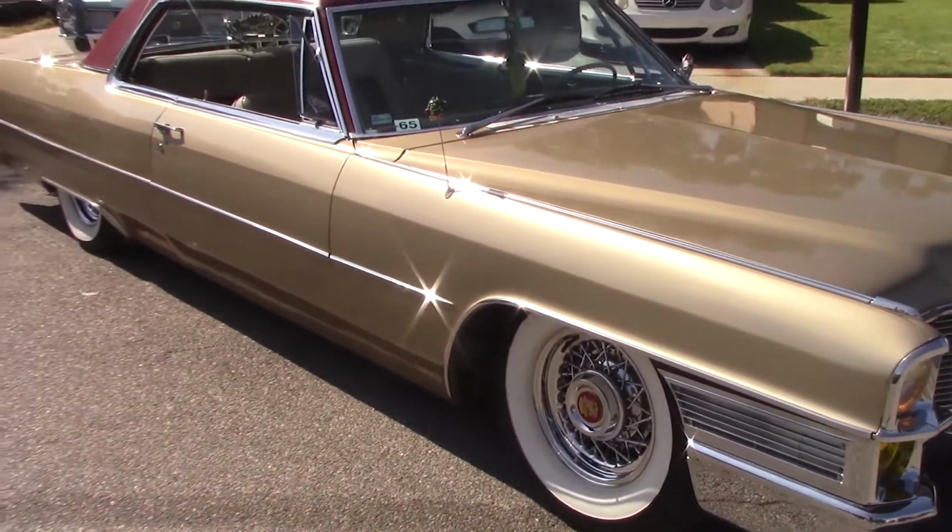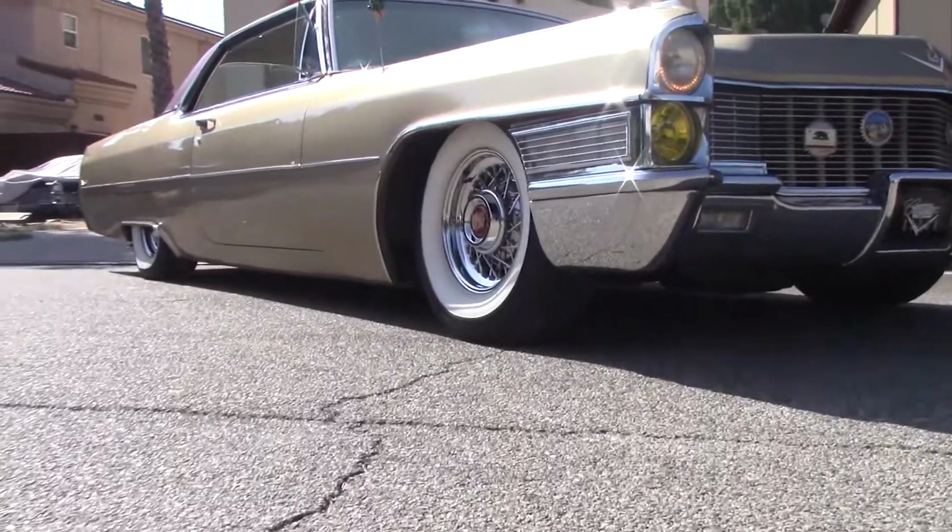How you doing? My name is Mike. This is my 1965 Cadillac Coupe de Ville. It's a beautiful car to drive, a beautiful car to look at. I think you should come check it out. This 1965 Coupe de Ville is a beautiful specimen of Cadillac elegance.